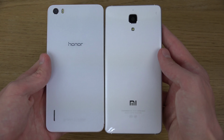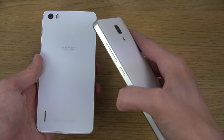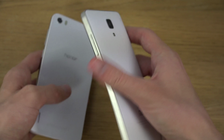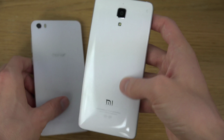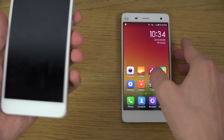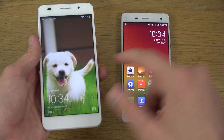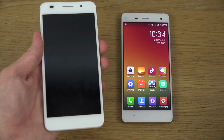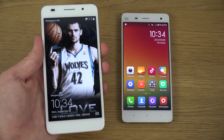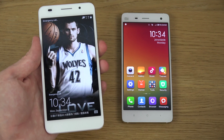quality that you're getting on the Xiaomi Mi4 device, with a metal side of aluminum and a glossy, nice glass back, which is quite nice. You can also see three capacitive touch buttons down there. In this one, you can see a pretty cool thing where they automatically change the lock screen picture. I find that very, very cool.